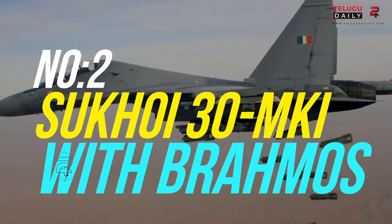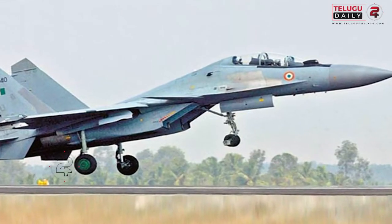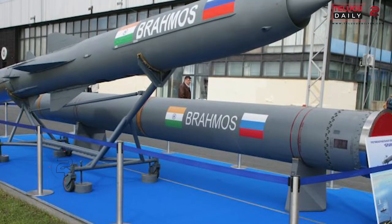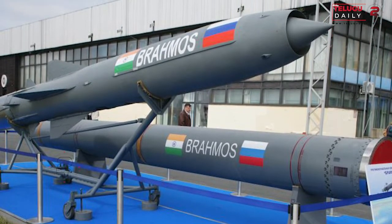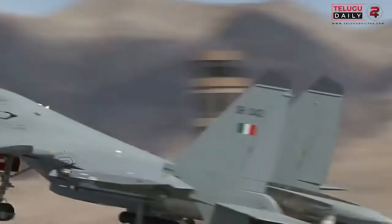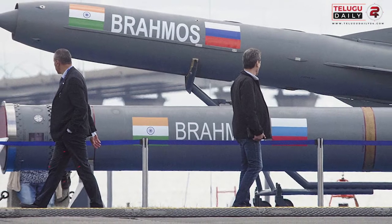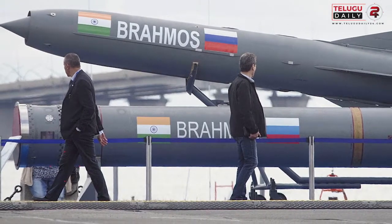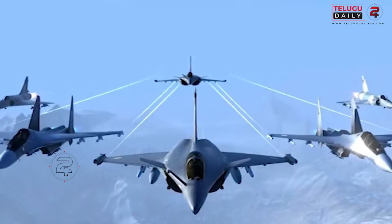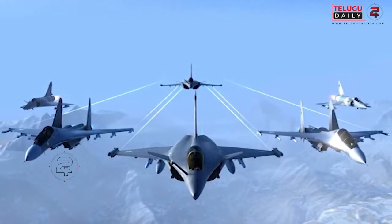Number 2. Sukhoi 30 MKI with BrahMos. The Sukhoi 30 MKI fighter aircraft equipped with the BrahMos supersonic cruise missile will give the Air Force the lethal capability to strike targets on the ground from greater distances and will be deployed in the northern sectors as per the threat analysis. BrahMos, the world's fastest supersonic cruise missile, coupled with the superlative performance of the Sukhoi aircraft, will give the IAF strategic reach and will allow it to dominate the ocean and the battlefields in the region.